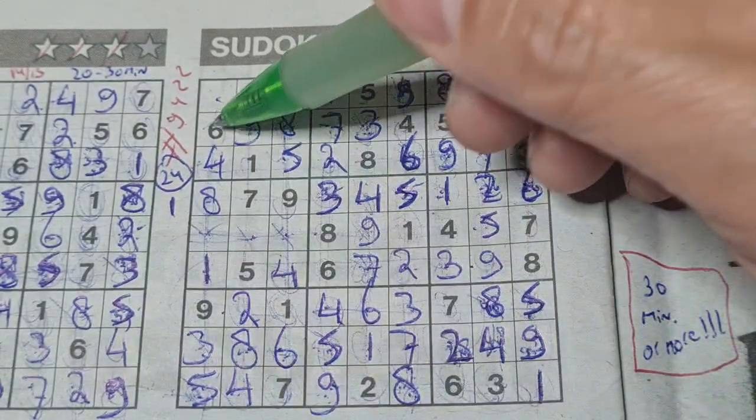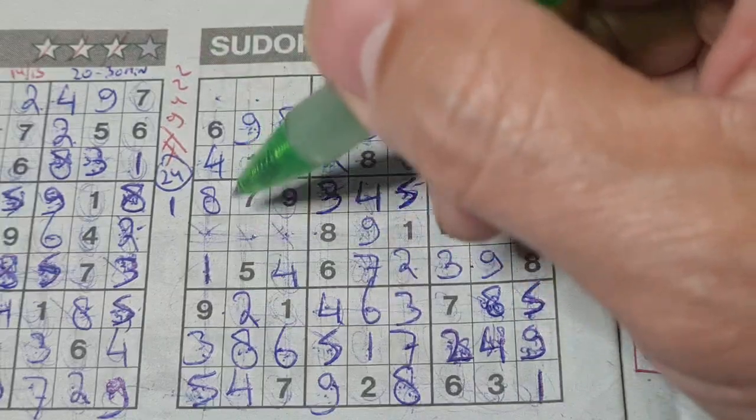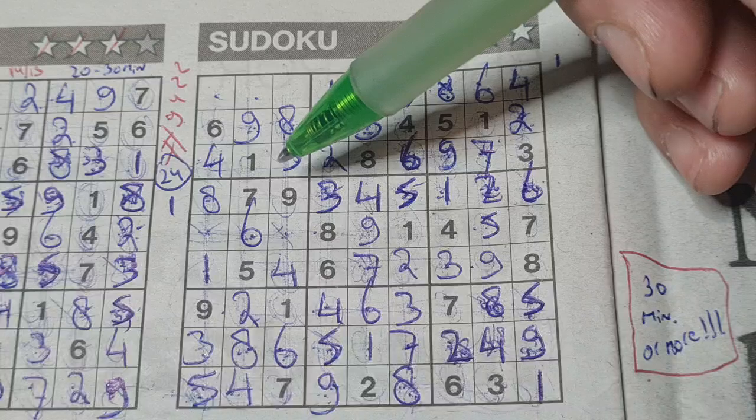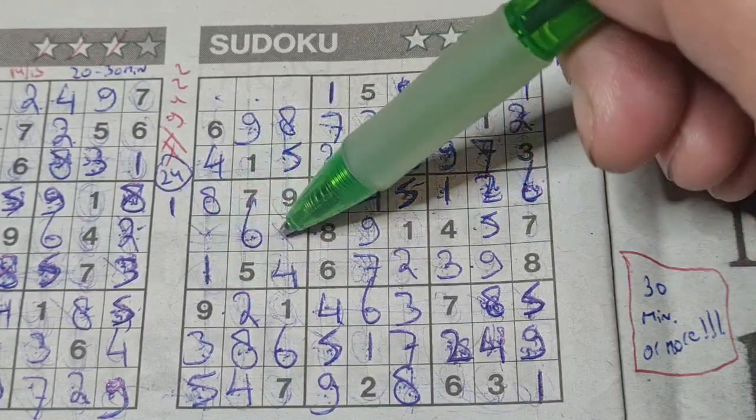6 in the last column. 6 in the third column, 6 in the first column. So the column 3 in the second column, the only place for 6 should be there. Then 2 numbers left now in this big square. For numbers 1, the 2 is missing, and the 3 is missing.